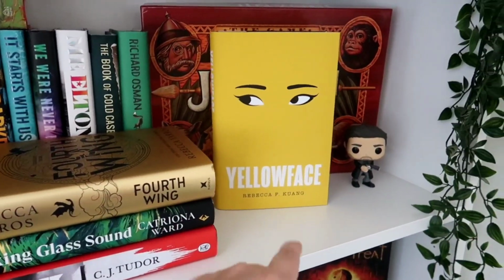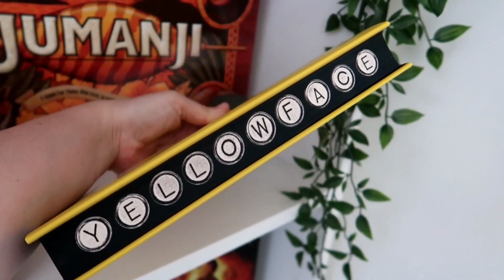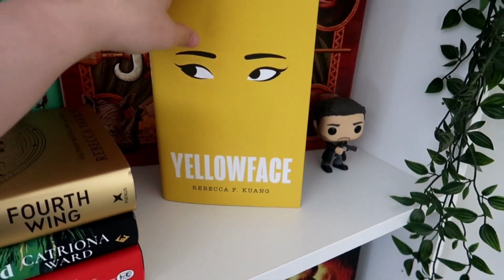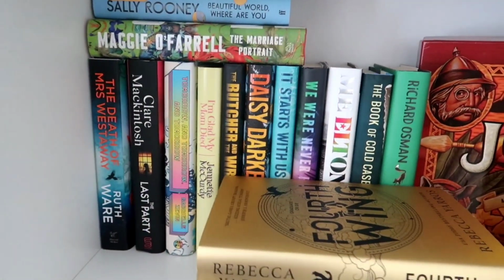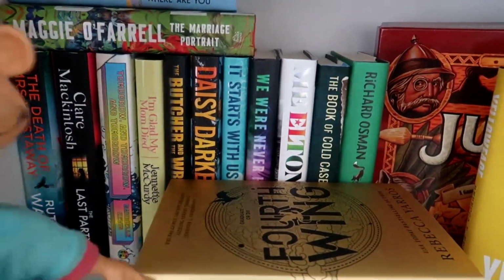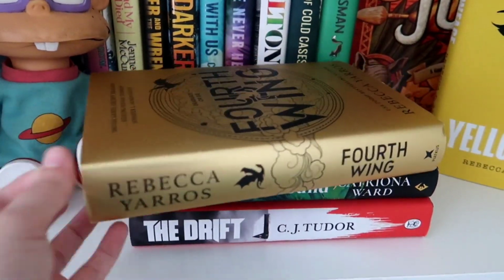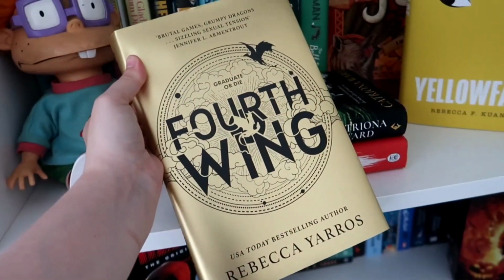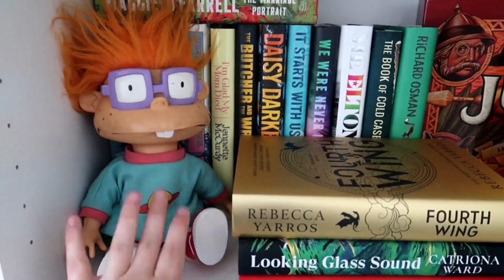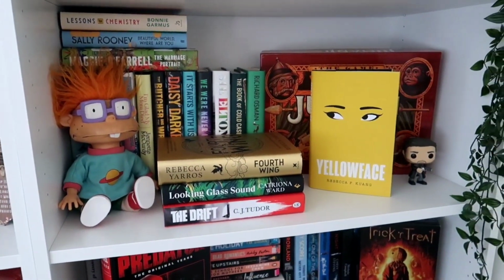And then my copy of Yellow Face from Waterstones. Again, this probably should be on the special edition shelf, but for now it's just going to sit here, pride of place. And then I'll just move Chucky, and I have a few hardbacks that I haven't read yet, but for the most part, very excited for Fourth Wing, guys. Have heard nothing but good things about this book, so very excited to have this one. Chucky's back up there, and I do love this shelf as well. Okay, three more shelves then.